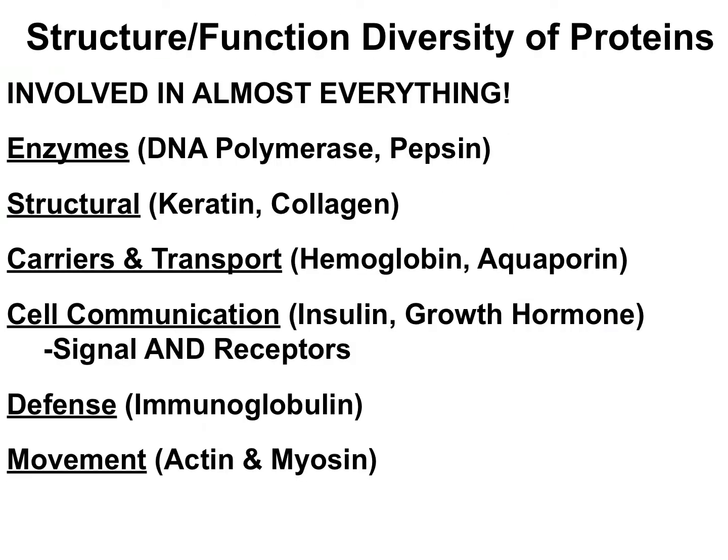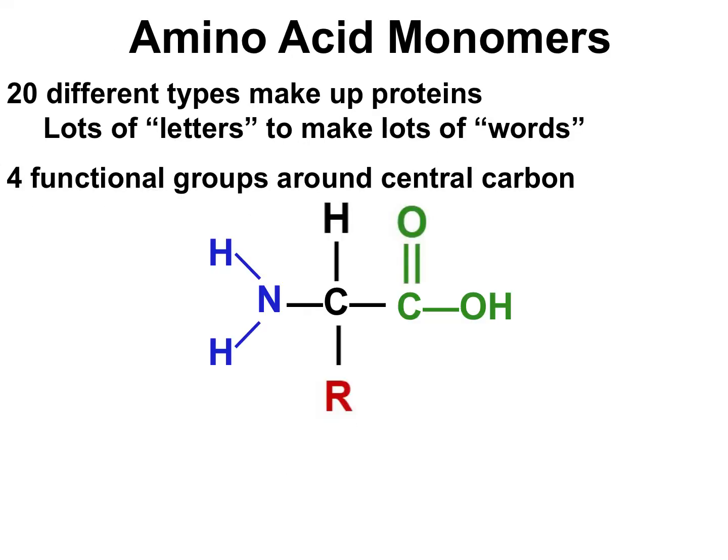The other three macromolecules had jobs that were relatively straightforward, but proteins do almost everything. I don't want you to write down this whole list, but just listen and appreciate all the things that proteins do. So there's enzyme proteins that speed up chemical reactions, structural proteins like keratin and collagen that make your skin and hair tough, and proteins can bind to and carry other molecules and help molecules pass through the membrane. And this slide is just a sample of the many varied functions of proteins.